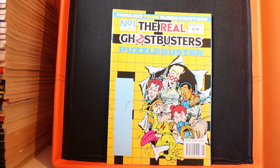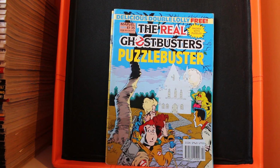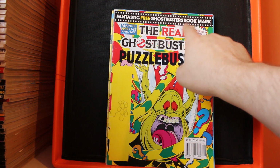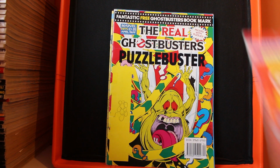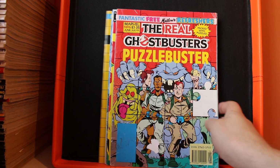Sorry about that. And then there were Puzzle Busters they did, of which, again, I don't know how many exactly there are. That's Puzzle Buster number one. That's number three. Never seen number two. Number four. Number five came with a free bookmark, so that'll be the one that we saw previously on 150, I think it was. Number six. Again, I don't know how many of these there are. I would imagine six or seven, probably. That was July 91. I don't think it carried on much beyond that.